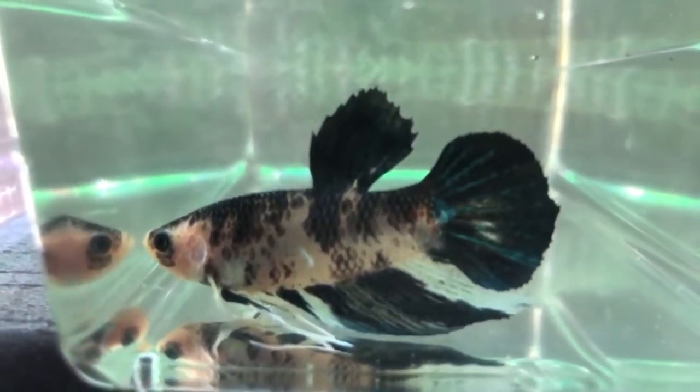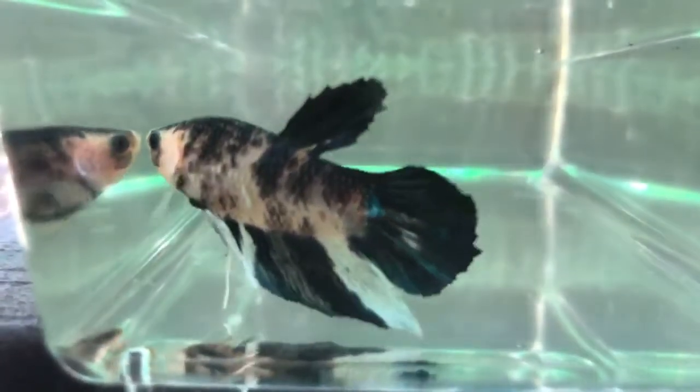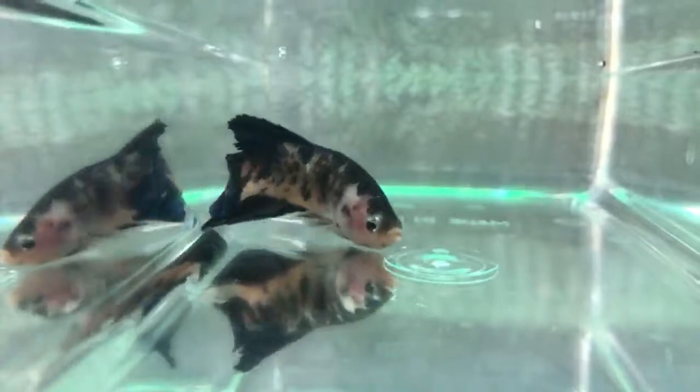Especially along behind his head, across his back. You can't really see it so much in his fins, but certainly up the back of his head and across the top of him there, you can see it pretty well.